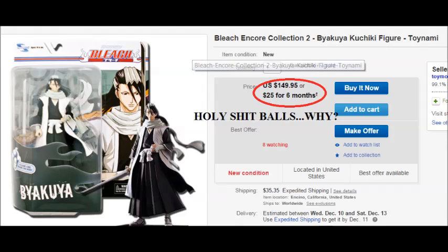I think the cheapest figure out of all those Bleach Toonami guys is Chad. Because I guess nobody really gives a shit about Chad. So he's going to be the least costly. Who knows? Character popularity might have an impact on the prices. I wouldn't be surprised. I wanted Byakuya. He was like 40, 50 bucks. I mean, it's crazy. I'm not going to spend that much for these action figures that barely move or do anything. They look great, but as a display piece and all that, $40, I could do a lot more with that. It's just not worth it, in my opinion.